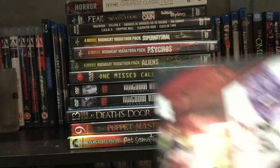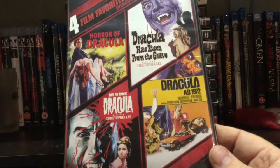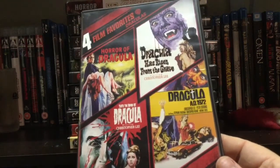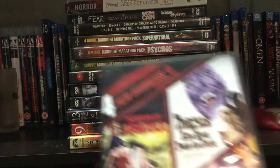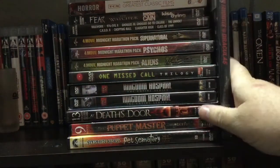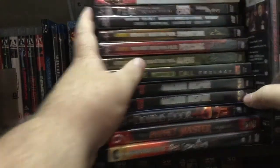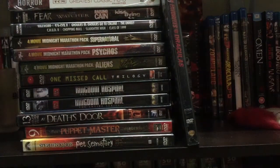So these are 4 Dracula movies: Horror of Dracula, Dracula Has Risen from the Grave, Taste the Blood of Dracula, and Dracula AD 1972. Watched all 4 of these. Decent quality on them. I believe these were Hammer, if I'm not mistaken. I'm pretty sure these were Hammer. Yeah, I think these are all Hammer films. They were good. I love the Hammer films anyway, so good stuff there. Just slide these down a little bit if I can. There we go. What else we got here?